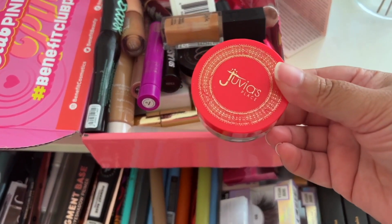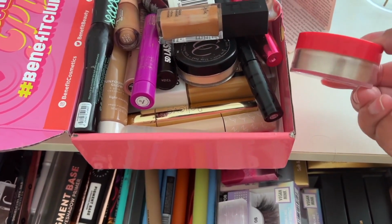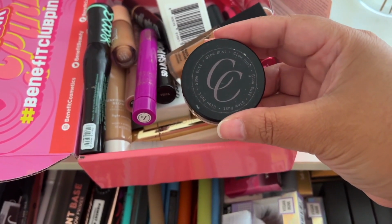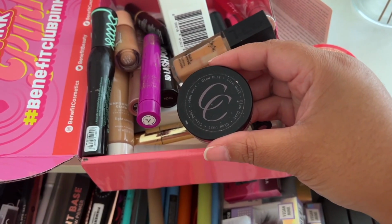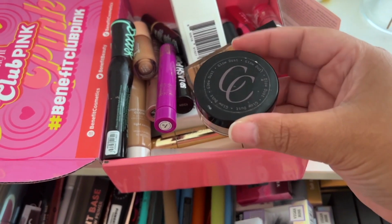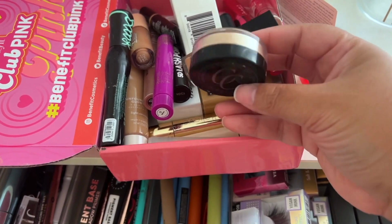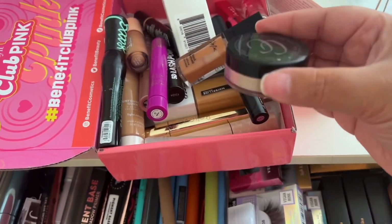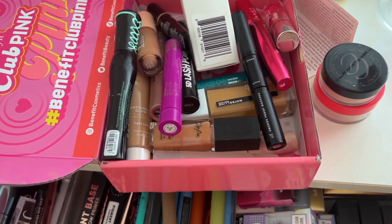So I have this Juvia's Place highlighter. I'm tossing this because I had this in my collection for a very long time. This brand doesn't even exist anymore. It's from Chantilly Cosmetics. This highlighter was so beautiful. Oh my God, one of the best highlighters that I ever had in my collection. Loved it so much. I wish this brand was still in existence, but unfortunately it's not. So if I wanted to get a brand new one, I can't.